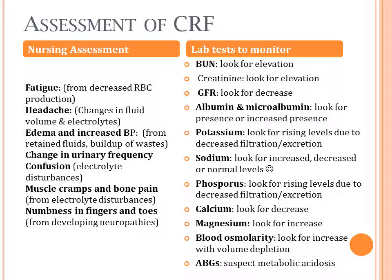On the right-hand side of this slide, we're looking at 10 labs that are closely correlated with chronic renal failure. BUN, looking for that to rise. Glomerular filtration rate, again, that would decline over time as the filtration rate is less effective. Albumin and microalbumin, looking for protein in the urine especially, even a serum albumin, trying to decide if the kidneys are able to handle that protein.